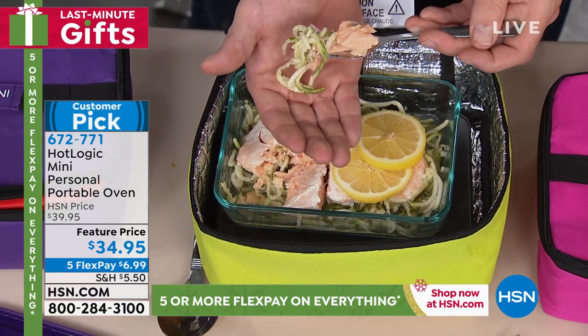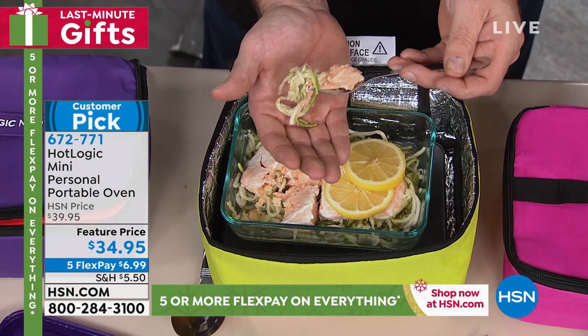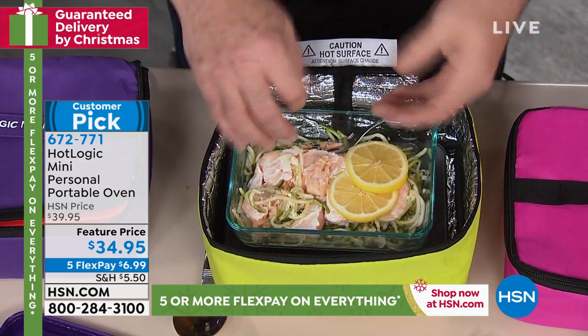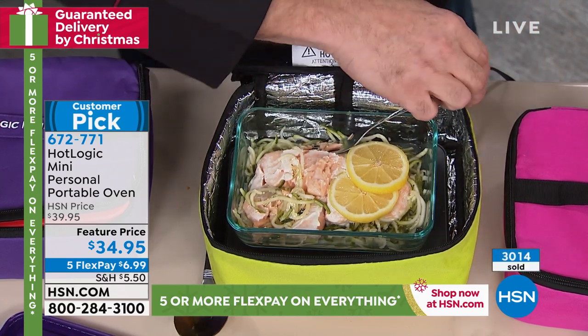Now, is that zoodles in there? This is zoodles with fresh salmon. That's how healthy. Gorgeous is that? Now you've got that beautiful steam. This is cooked fresh at your desk. In the morning, simply put the vegetables in the bottom or rice, a little bit of liquid. Then you're just going to throw in your salmon, your chicken, whatever it is.